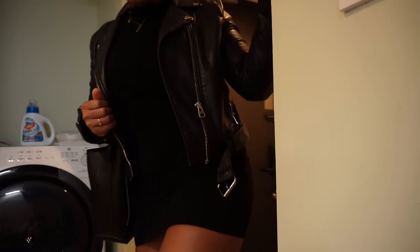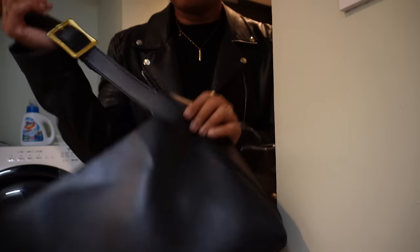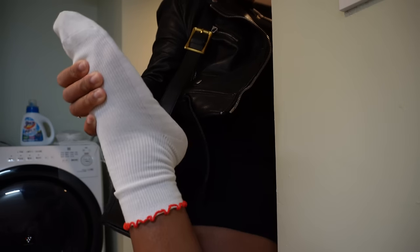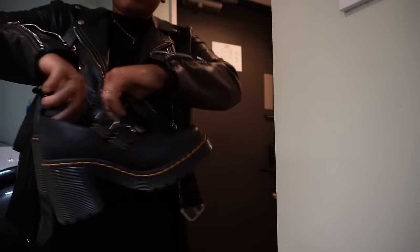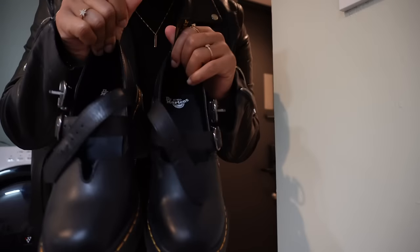All right, I'm talking too much again. I'll be right back. I have a mini dress on, black jacket from Zara. Here's my purse. Very, very cute socks. And I'm gonna throw on my Doc Martens. They're super duper cute. I feel like it just fits the culture, fits the night.